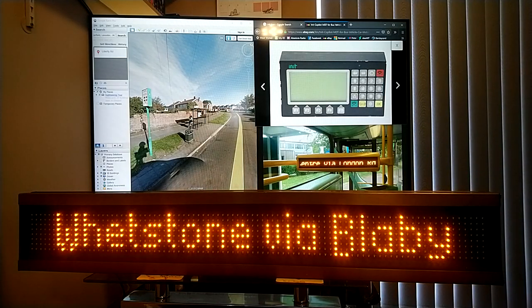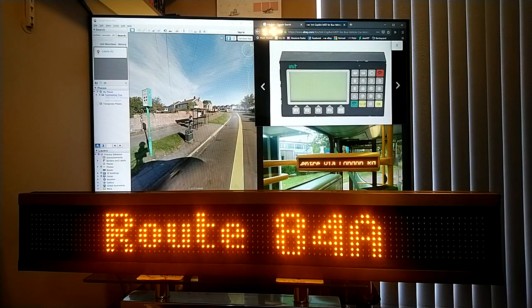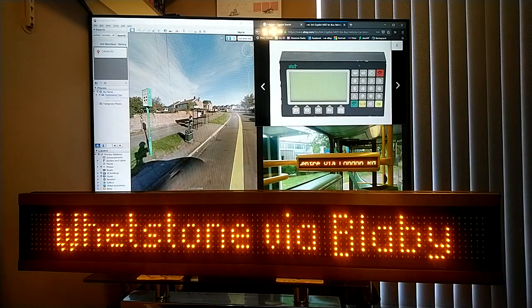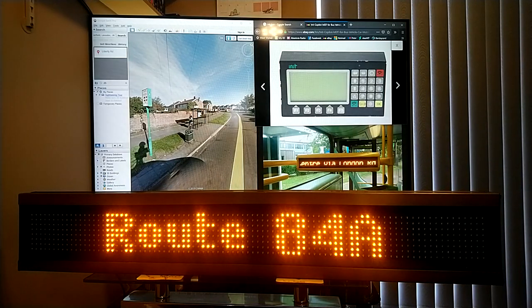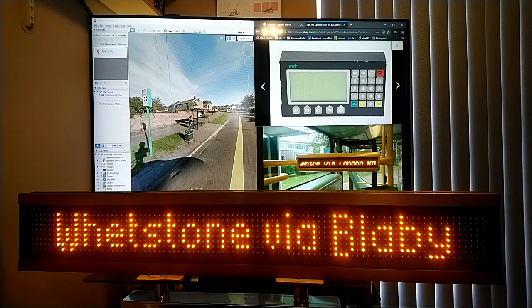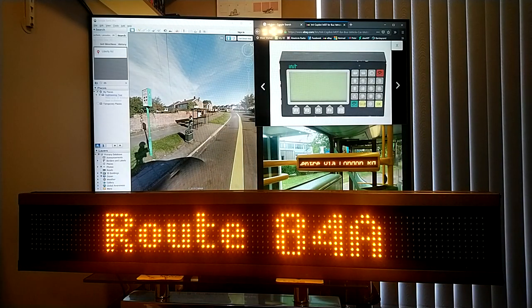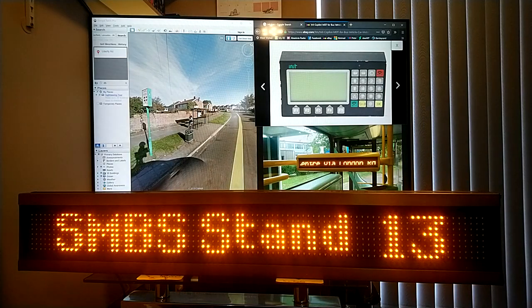Whetstone via Blaby. Now, if you lived in Derby, the displays would also talk like they did in London, but in Leicester we didn't have speakers, we just had the displays with no sound. And as the bus reverses off the stand and closes its doors, it would then show roughly where it was, and then we'd start going down the road. So St. Margaret's bus station, stand 13. And we'd continue down the road, and this is what I'm going to do for a bit. So let's go for it.